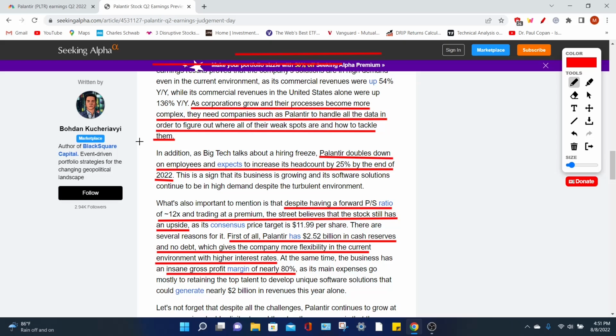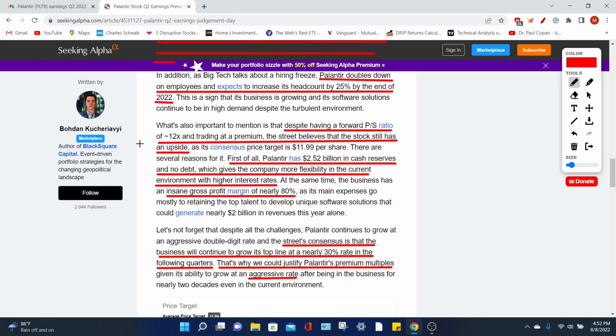If you didn't know, Palantir is recruiting people like crazy right now, and they even expect to increase their overall headcount by around 25% before the end of 2022. So clearly Palantir has something up their sleeve, because by hiring more employees, they are anticipating growing their overall company, which means that in the future, probably Q4 onward, we could see a huge revenue increase on the future contracts that they plan to acquire.